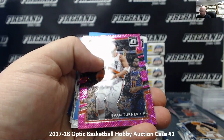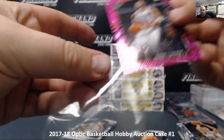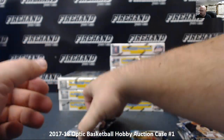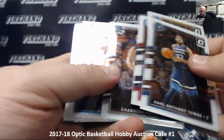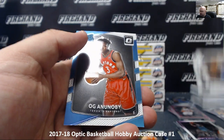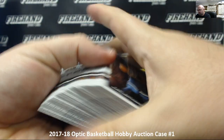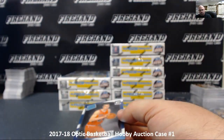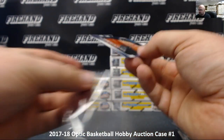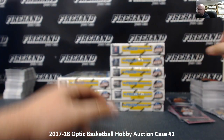Velocity pink /79. Evan Turner for the Portland Trail Blazers. Dorsey rookie. Kevin Durant insert. Sharif Abdul-Rahim insert. And OG Anunoby rookie. That is box number 3. Go ahead and sleeve this Markkanen real quick. Boom. There. And those goodies up there. All right, box 4.